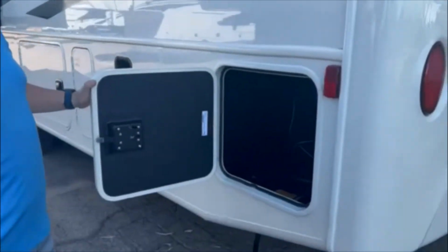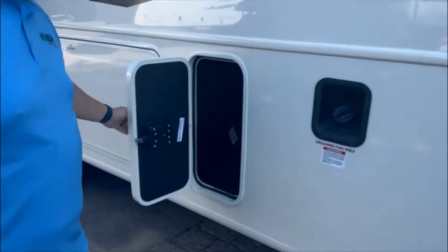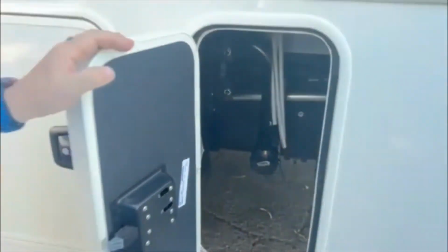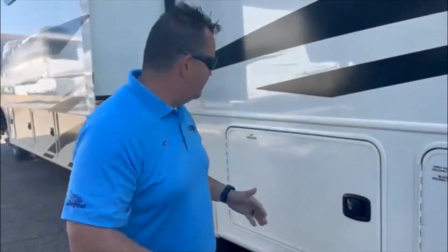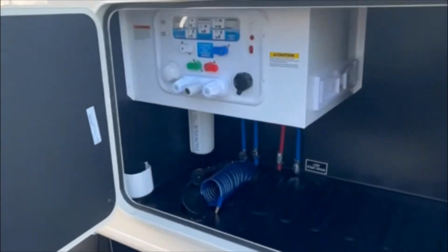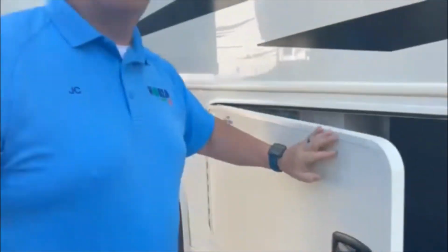In here is where your power cord is kept, drops down in. Here's where your tanks are, so you can get that out of the way. And again, you notice it's a lot higher up to give you clearance as you're going down. And then through here, this is your water station with your outside shower and of course your water filter. Now what we're gonna do is go into the inside and show you what really makes this thing tick.